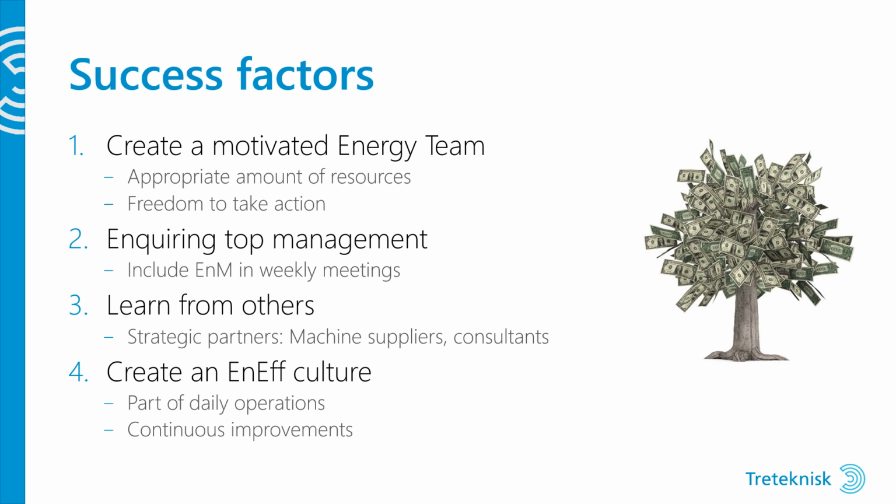By doing all of these steps, you should create an energy efficiency culture. The energy efficiency work should be a part of the daily operations. It should not be additional work that you do on the side. It should be a natural part of your daily work. And you should aim for continuous improvements. It's not finished in the first year or the second year. It's ongoing work that never stops.